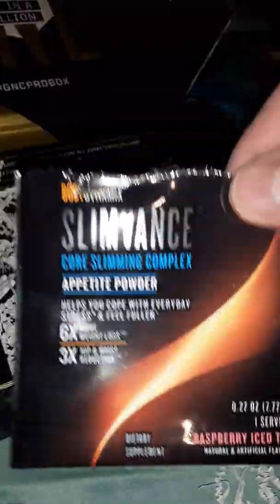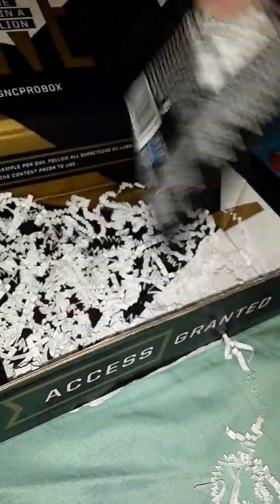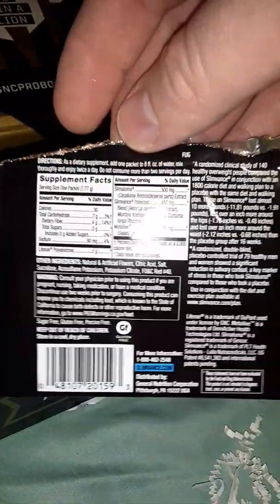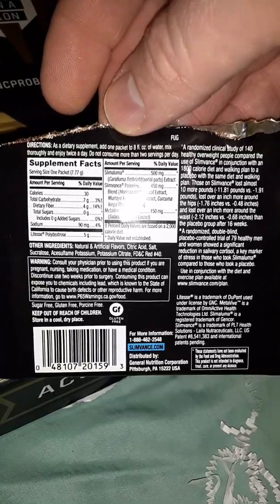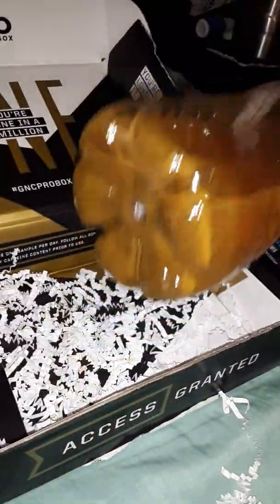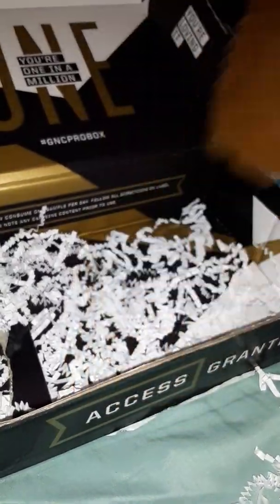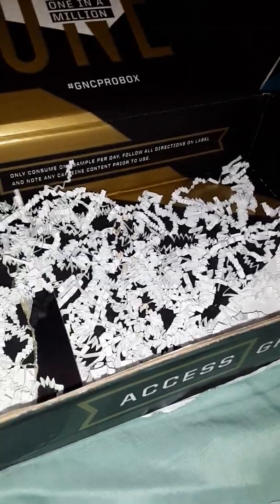This is the only thing that I've tried. That's the reason why I wanted to do this video, because I'd done messed up and opened this. But it makes one bottle, and here it is, and it doesn't really taste that great, and I'm just kind of sipping just a little bit each day because it is pretty strong, and the rest is just the packaging.